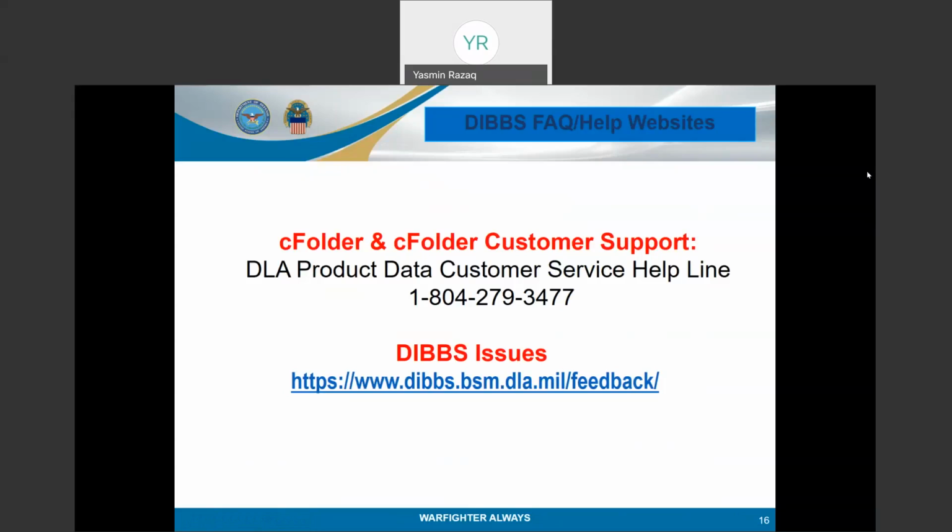We also wanted to advise you that there is a DIBS technical help desk for any technical issues that you may have with DIBS. And there is a C folder help desk, which is the phone numbers there, and that C folder help desk is actually at Richmond. And they're very responsive. You usually will call and leave a message, and they'll get right back to you in case you go into the C folders and there's drawings missing or there's any issues like that. They can help you. So this concludes my presentation. Thank you for your interest in DLA Aviation, and we look forward to working with you.